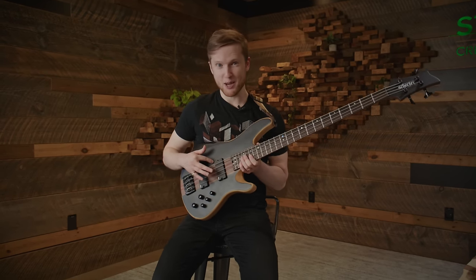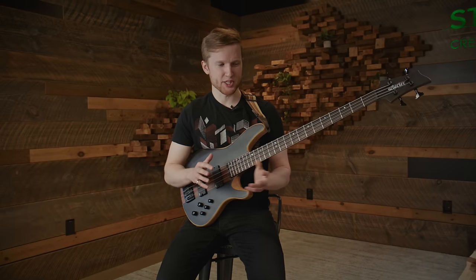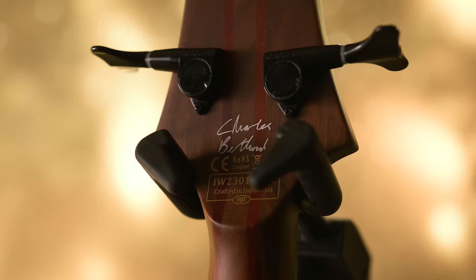And then these EMG pickups, they just sound so bright and crisp, which is amazing for tap and slap, but they still maintain that beefy low end, which you need when you're playing in a band setting. It's the ideal instrument for the modern bassist.